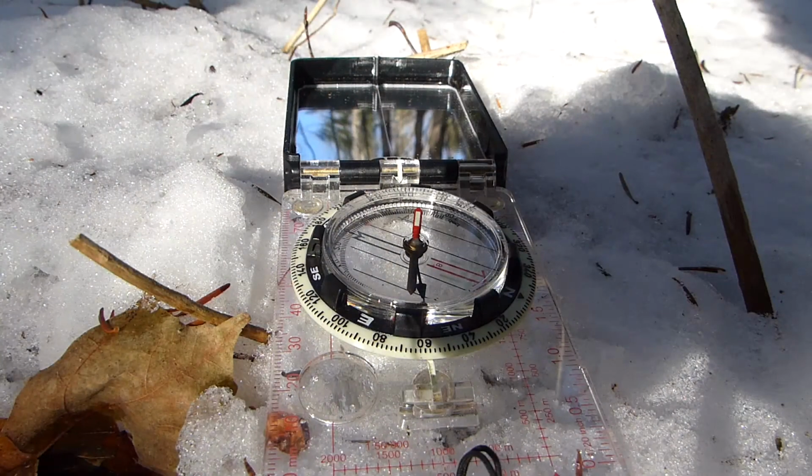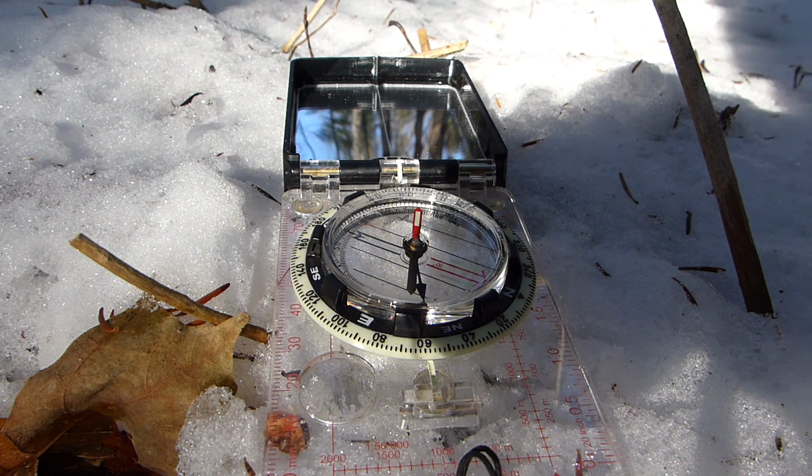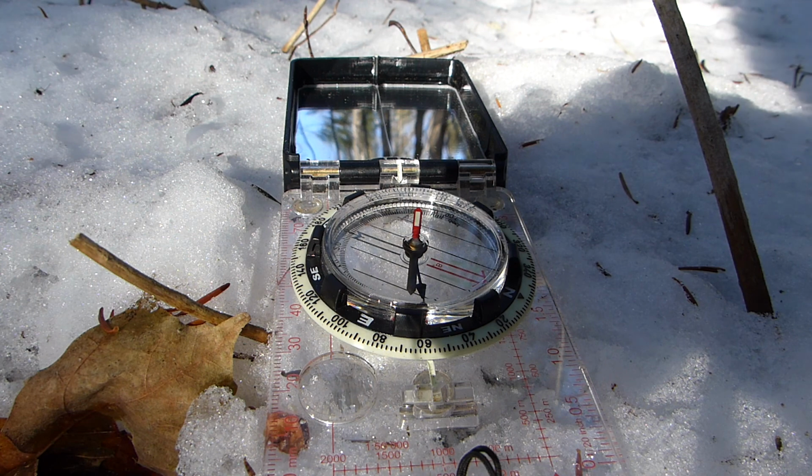Let's just say, out of curiosity, you wanted to know which way this moose happened to be traveling. Now, why is that? Well, let's say you have a topographic map and you're trying to figure out the animal trails in your area. They do have specific directions in which they go. So let's figure out which way this guy is heading, alright?